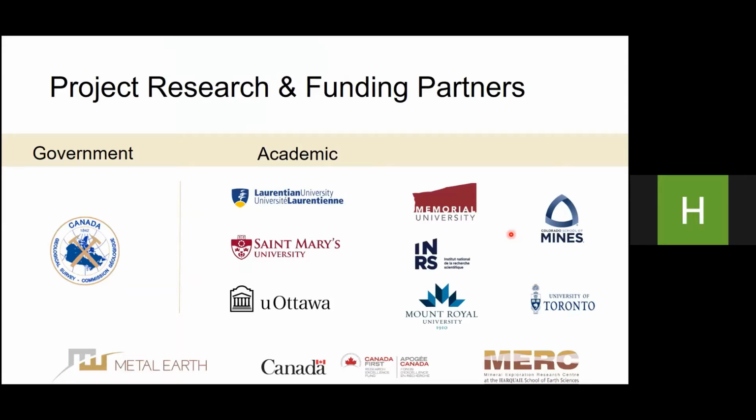We have Patrick Mercier-Langevin with the GSC, Jacob Hanley at St. Mary's, Mark Hannington, Ottawa U, Steve Piercy at Memorial, Pierre Simon Ross at INRS, Meg Stewart at Mount Royal, Thomas Monecke at Mines, Colorado School of Mines, and Mike Hamilton at the University of Toronto, providing all the key geochron data. At Laurentian, there's Bruno Lafrance, John Ayer, Phil Thurston, myself, and Taus.